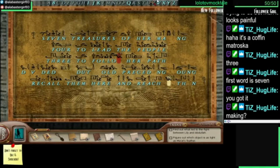Divided by duty, old preceding young. Recall them here and reach within. What is missing? Making. This could be about the queen's children.